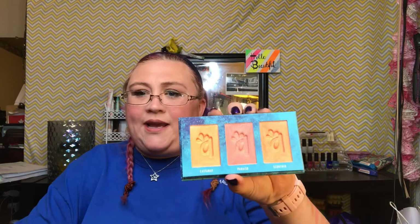Next, from a BoxyCharm, I have the Alamar Cosmetics Colorette Blush Trio. And this is in Fair to Light. When I first saw these, I didn't think I was gonna like these, but these are actually super pretty, and they are super shiny. And Paraiso is definitely my favorite out of there.